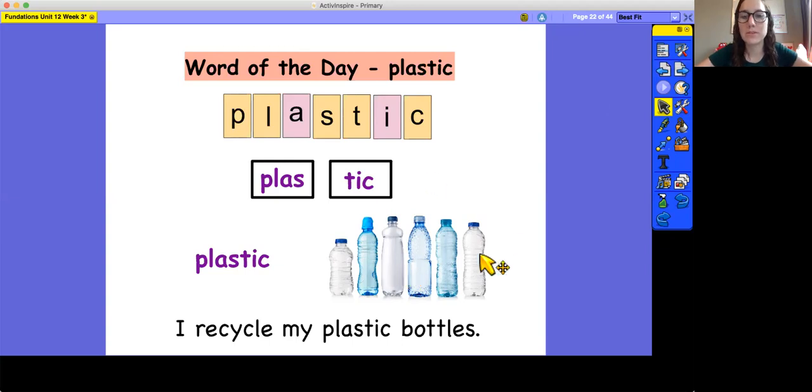So I have a picture here of plastic bottles. You might have a pen and the outside of the pen is made of plastic. Lots and lots and lots of things are made of plastic. So I want you to look around your room for a minute, whatever room you're in. See if you can spot something that's plastic. I see something that's plastic in my room. I see a marker that's plastic, and I see my water bottle that's plastic. What did you find that's plastic?